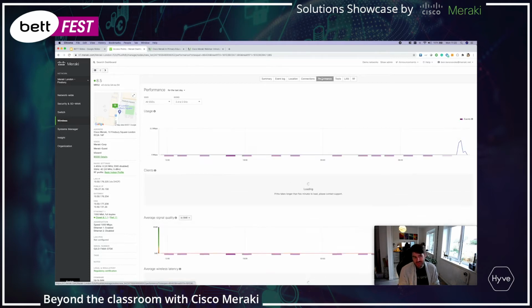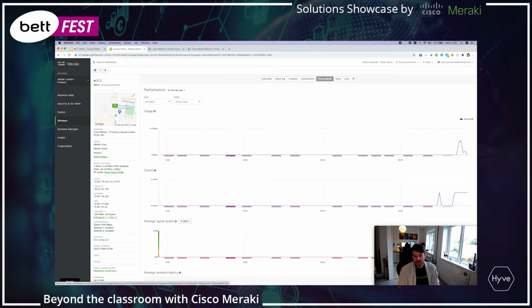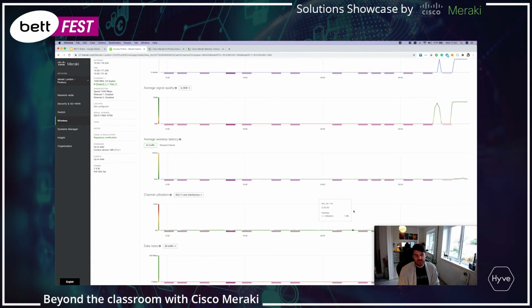So we've got a new performance tab here. This will measure what the signal quality is like, what the channel utilization is like, and whether we need to increase or decrease our transmit power. So in the event that you've got an AP that goes down, the Meraki APs around them can increase their transmit power to handle that black hole. So they're going to give you maximum availability in that space. They can also change channels as well. If you are seeing that there's some interference on a certain channel, they can automatically adjust as part of that.